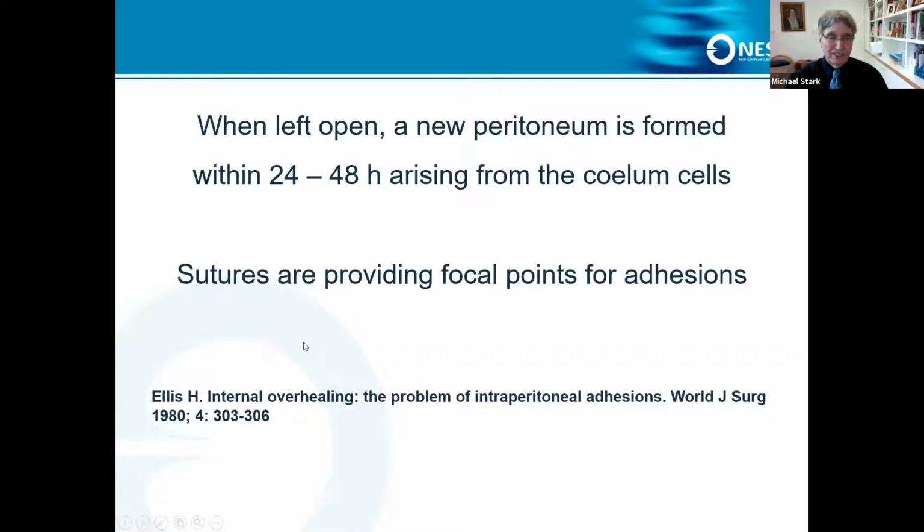In 1979, 80, I was working in Newcastle upon Tyne. I was doing my oncology. I went all the way to Harold Ellis in London at the Westminster Hospital, asking him if we should also leave peritoneum open in oncological operations at that time. And his answer was, God forbid, because he was afraid of what might happen in the lower abdomen. Fortunately, we didn't believe him.